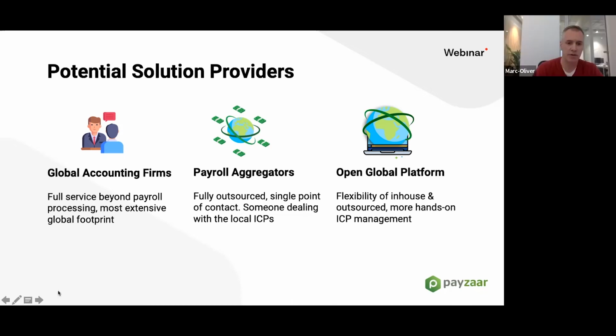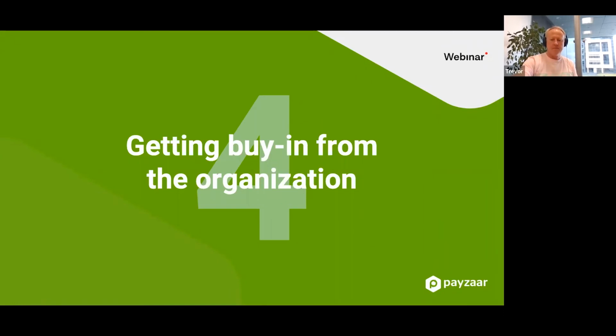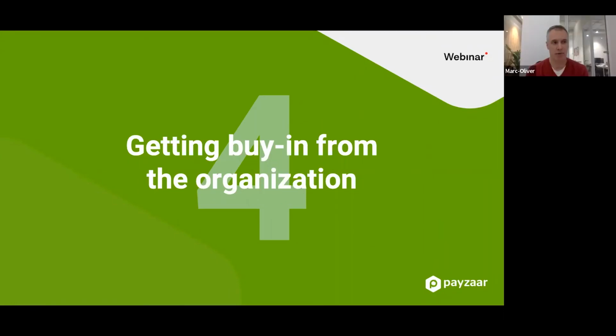Perfect. Thanks, Trevor. So let's get ourselves here to the last point in the flow here of how to step through and work your way into preparing a transformation project. So we've talked about the baseline, we've talked about setting the targets. Trevor outlined some of the different models and different vendor option types that you can consider.